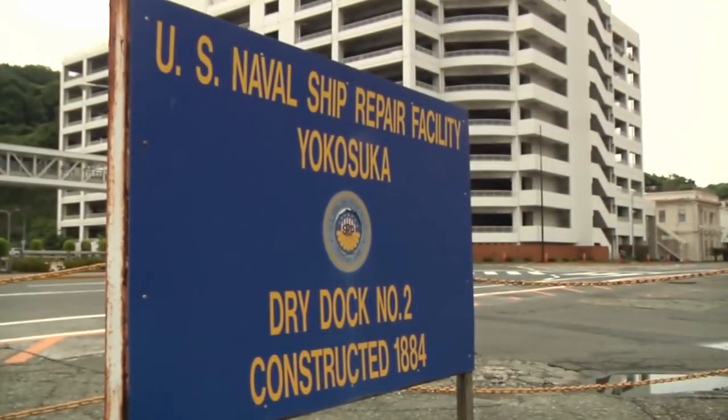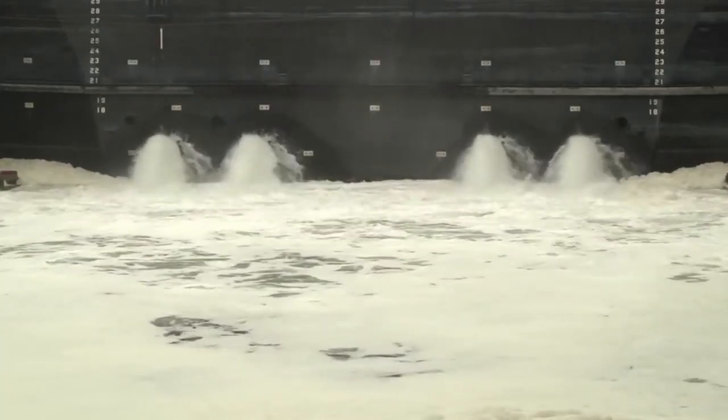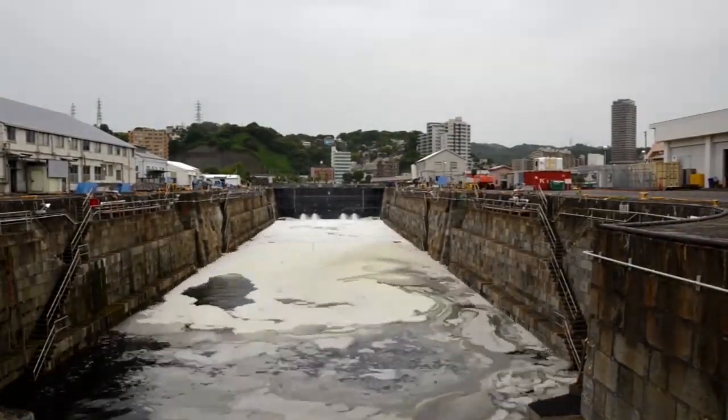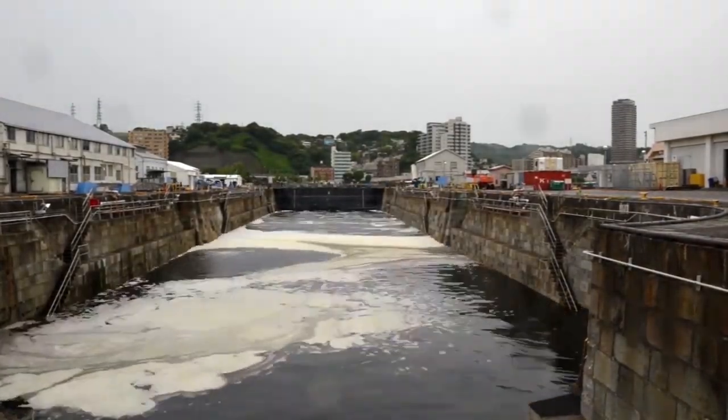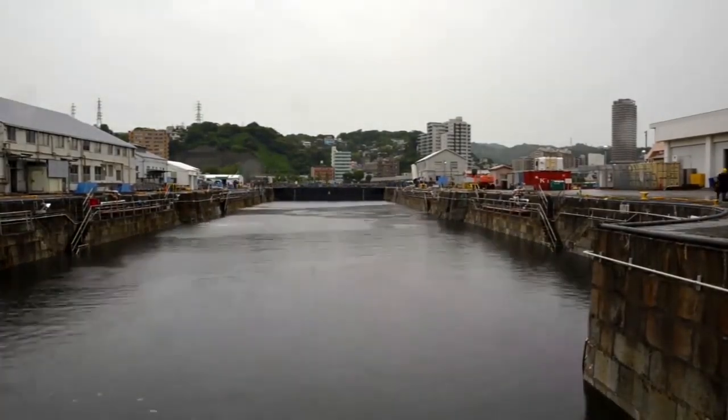The obvious first step to getting a ship into the dry dock is flooding the dock. This is a relatively quick process, taking about an hour to get the water to the proper level. Once filled, it's time to remove the barrier called a caisson, then the real work begins.